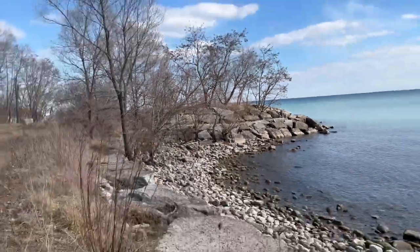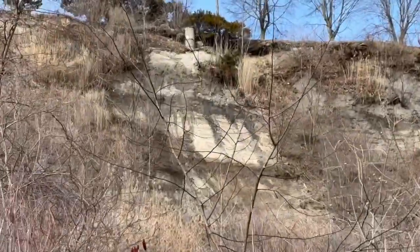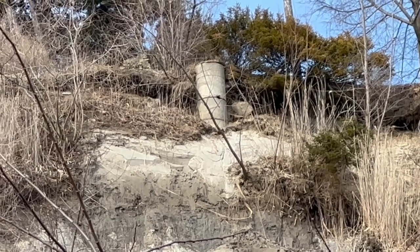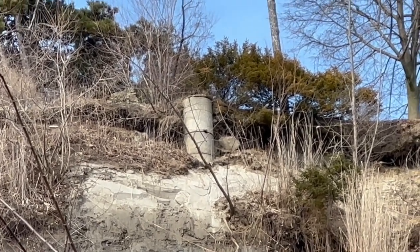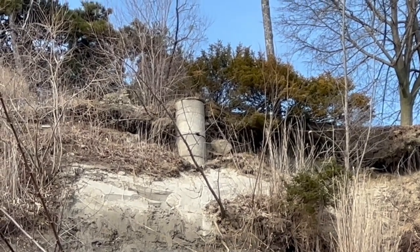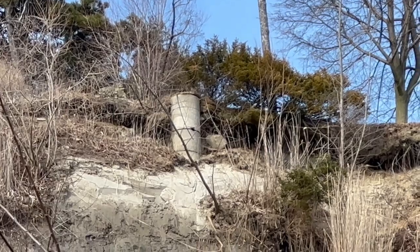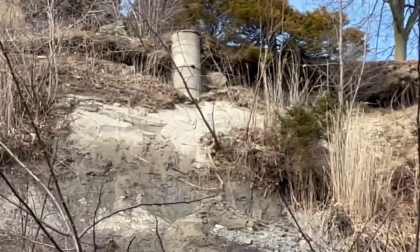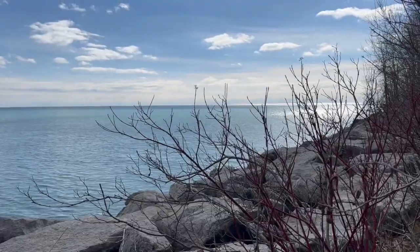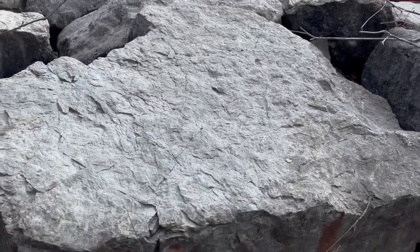Anyway, behind me, the bluffs have been exposed a little bit more this winter because this wasn't exposed last summer for sure. Some of the bank has fallen away, exposing this, I don't know, it looks like a cement pillar of some sort. Is that a manhole cover on the top of that? Who knows? But that's now visible.